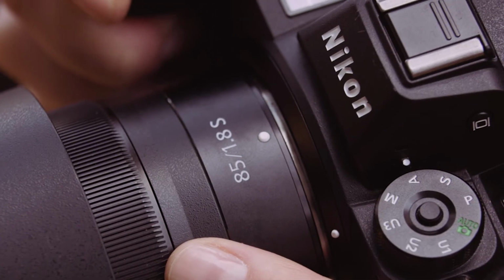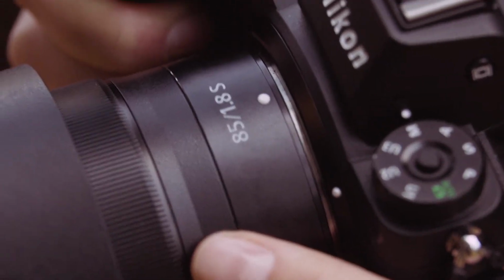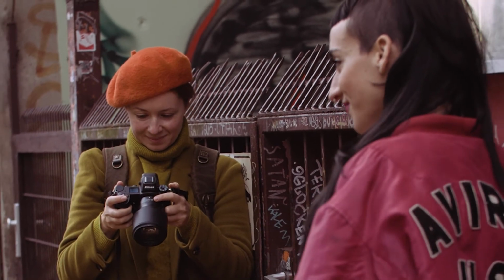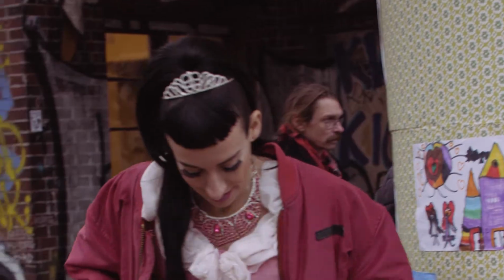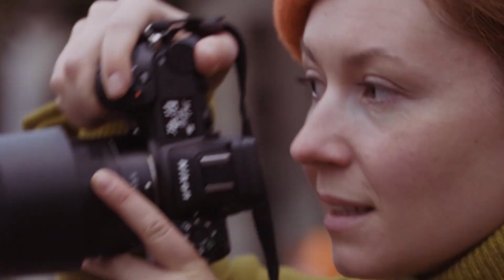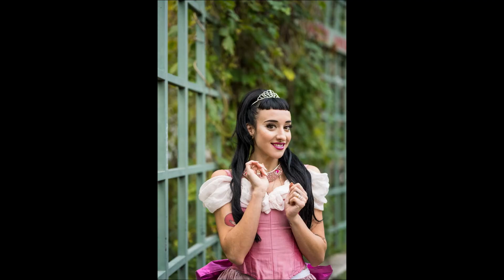The second lens I own is similar in its physical size. It is an 85mm Z-mount, also with a 1.8 aperture at its widest. 85mm is great for close-up portraits. It is a go-to lens for many wedding and family photographers since it creates a beautiful bokeh around the person. I've started using this lens much more recently since I stay in Berlin and work on personal portrait projects.